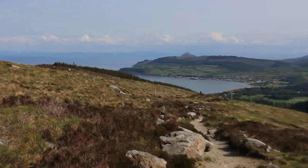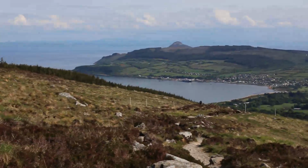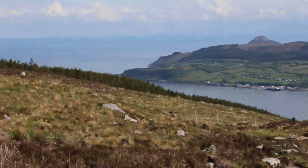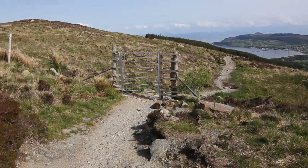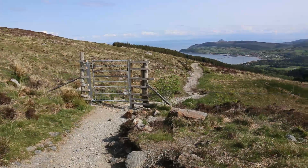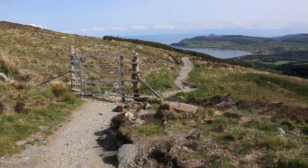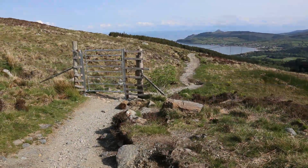That's where I have to get to. I think I've got about an hour and a half to get there. First gate I've come to. I think this is to keep the deer out. I think there's deer in the north end of the island, but none in the south. So I'll go from the deer-infested part into the southern part, no deer.